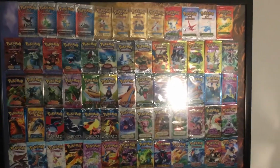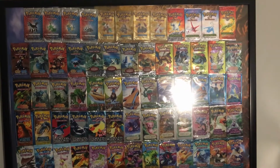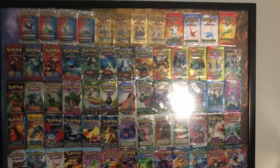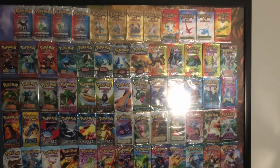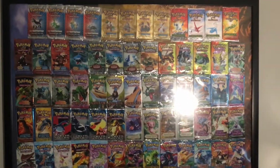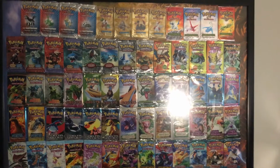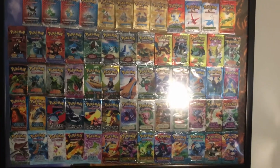Alright, this is another project I've been working on. This one took me about 2 years to do. This is every EX series Pokemon pack art, everything from 2003 to 2007. I actually have Skyridge, Aquapolis, and some of the Diamond and Pearl pack arts. Aquapolis and Skyridge are complete sets. I have all 4 pack arts from each.